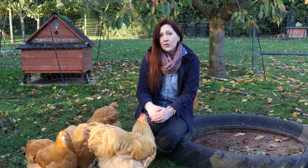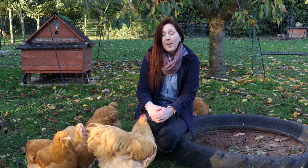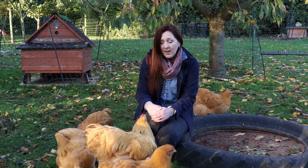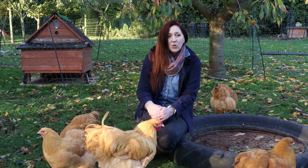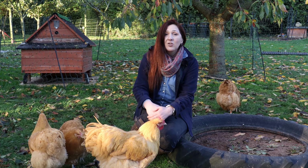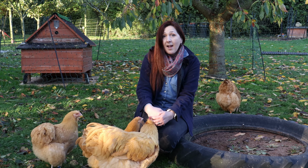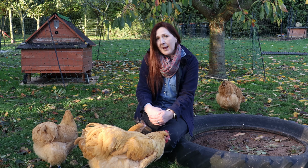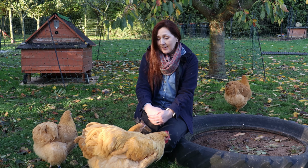Now, if you do have a covered run, as I've said with the omelette pecking toys, you can dispense treats in there because it is undercover. But for us, because we don't have a covered run and it is a free range area, I'm going to have to open up one of the old coops and probably put an omelette pecker in there. And I've now got a young hen pecking at my fingers because she thinks I'm hiding whole wheat.